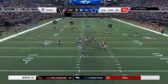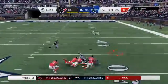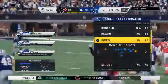Throwing again on second down. Locke looking deep in the direction of Cooper. And that'll be incomplete. Good protection that time, but they couldn't hook up on the long one.